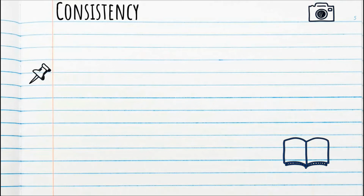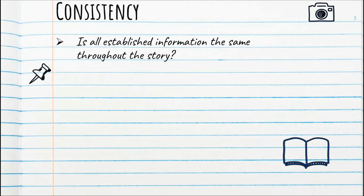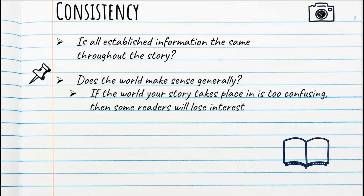So let's talk about consistency. And when it comes to consistency, there's one basic question you need to ask. Is all the established information the same throughout your story? When you set something up in your world, that the world works in a certain way, you need to maintain that throughout the story, right? Does your world make sense, generally speaking, all right?